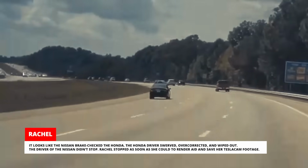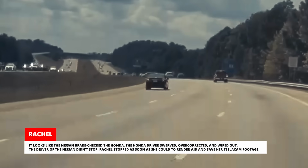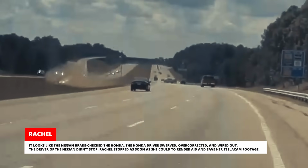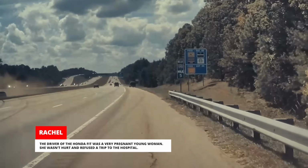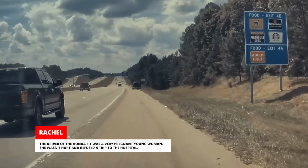It looks like the Nissan brake checked the Honda. The Honda driver swerved, overcorrected, and wiped out. The driver of the Nissan didn't stop. Rachel stopped as soon as she could to render aid and save her Teslacam footage. The driver of the Honda Fit was a very pregnant young woman. She wasn't hurt and refused a trip to the hospital.